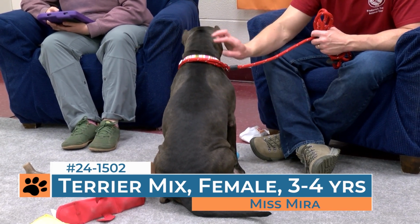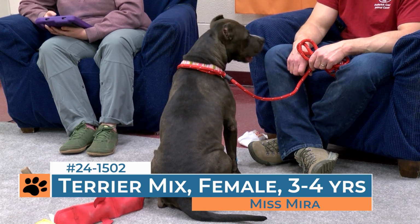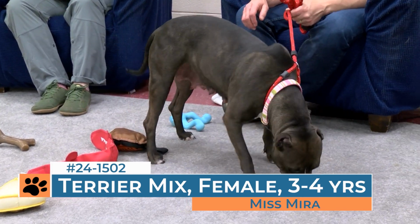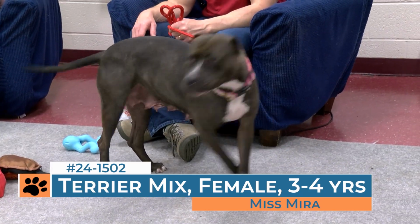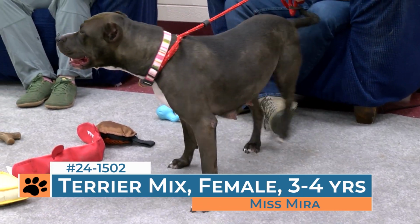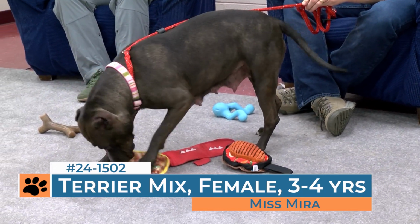She's the nicest leash walker, especially given that she is 65 pounds. She walks really nice on the leash. She sits nicely. She takes treats nicely. She occasionally has those bursts of energy, but for the most part, keeps all her feet on the ground. Like, in my opinion, Mira is like a great first dog. She has those basics down. She's pretty easygoing, out of that puppy phase. So, depending on what you're looking for, she's going to be a great fit for a lot of different households.